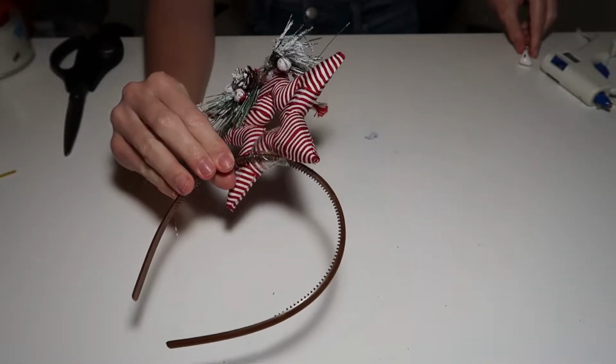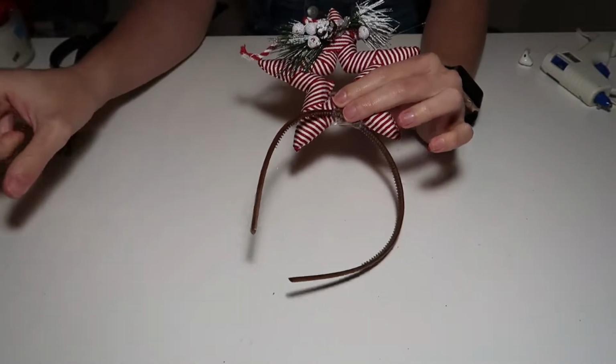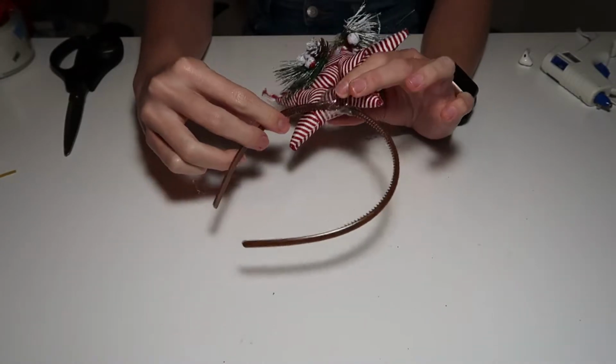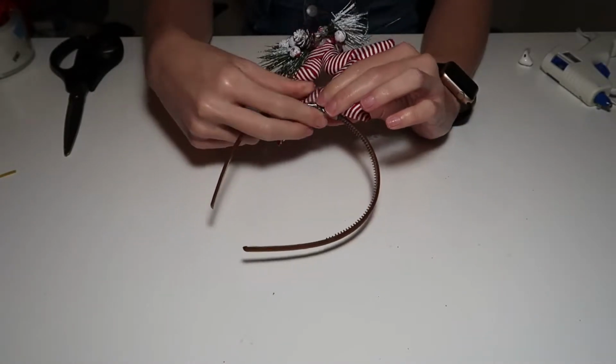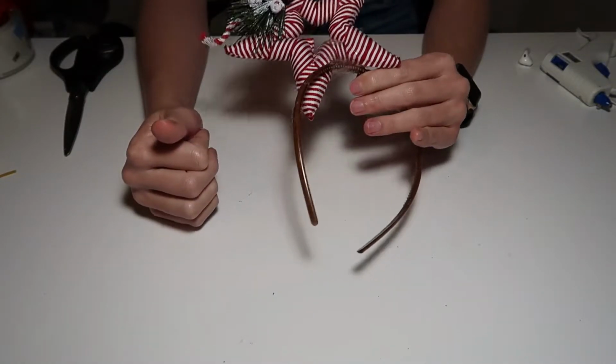Okay, so here is that in between the hot glue and the packing tape. It has worked pretty well and it's staying pretty well. If I have problems with it staying, I'll just add some more hot glue or some more tape. But yeah, that's gonna be it for my little star thing. So now we're gonna move on to the shirt.